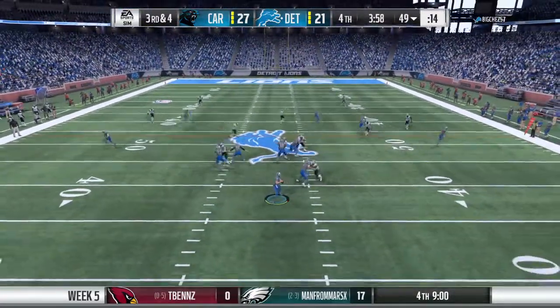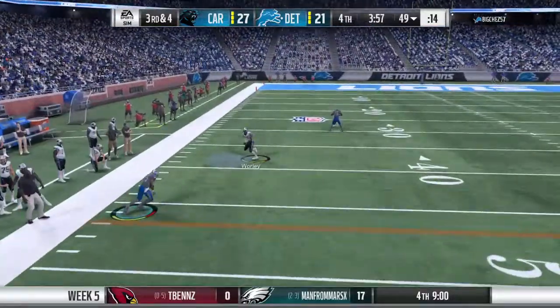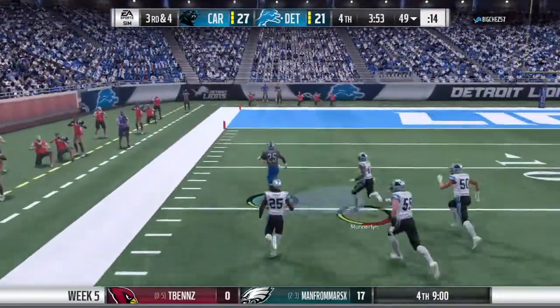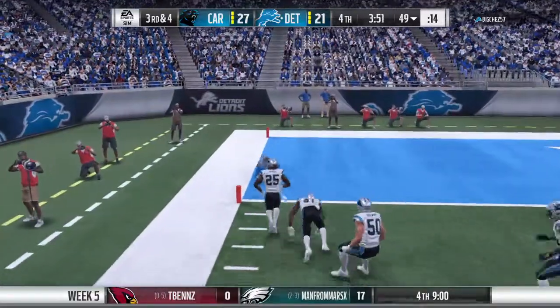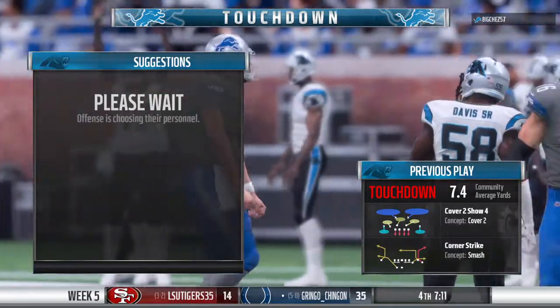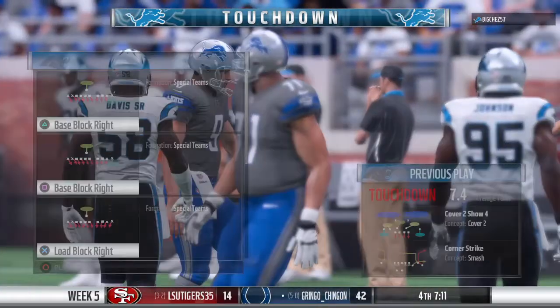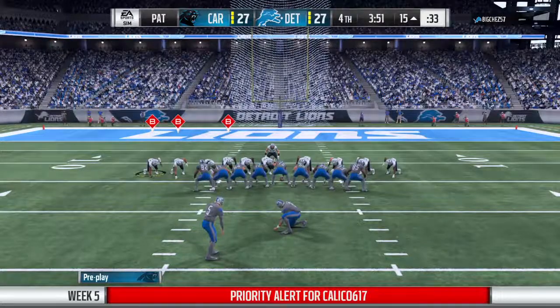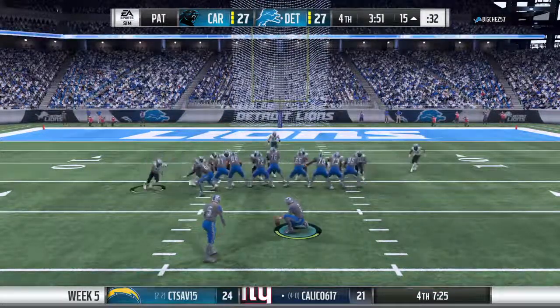From the gun, here's Stafford. Out to the flat for Reddick. Theo Reddick. Touchdown, Detroit. Theo Reddick, his 3rd touchdown now on the year. And now if they convert the extra point, the Lions will have the lead.